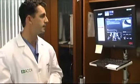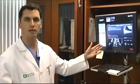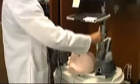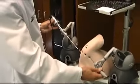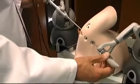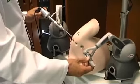One of the things that we've developed in conjunction with a company in Spain is this simulator. It is a state-of-the-art simulator that uses computer programs to simulate the inside structures of the shoulder, the knee, and the hip. These devices right here simulate the actual devices that we would use in the operating room. This is a shoulder model here, and these holes represent the portals that we might use in the operating room. One of these devices would be similar to the camera, and one would be similar to another instrument that we might use at the time of surgery.